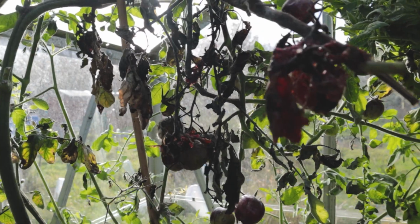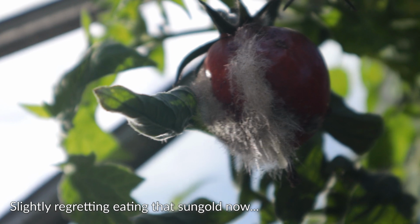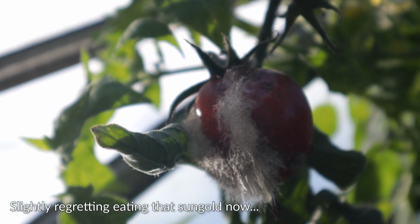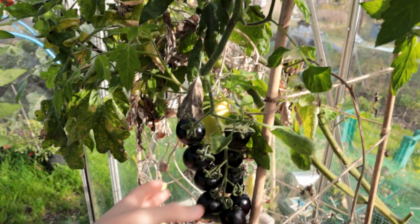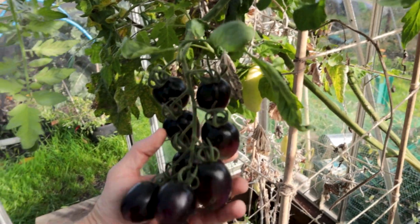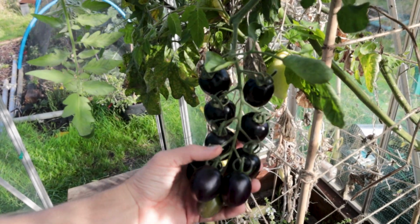There's some properly grim stuff in here actually. Look at this one. That is not right, man. That is wrong. It's a really mixed picture. There's still, look at this truss. That is immaculate. These Black Moon look absolutely incredible.